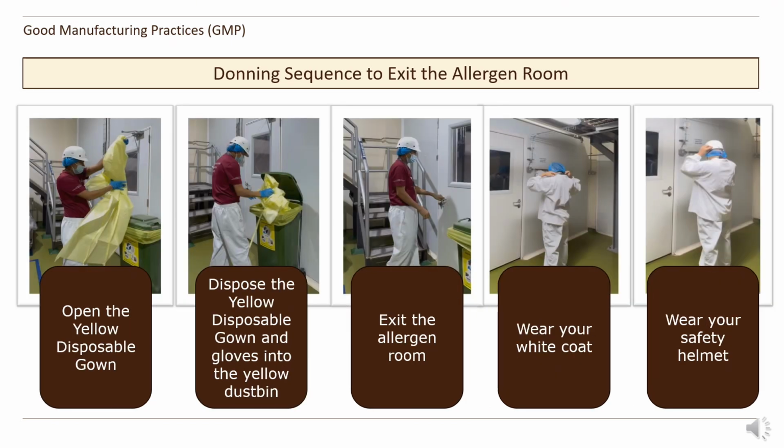Doffing sequence to exit the allergen room. Firstly, take off the yellow disposable gown. Next, dispose of the yellow disposable gown and gloves into the yellow dustbin. Then, exit the allergen room. Wear your white coat and safety helmet.